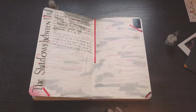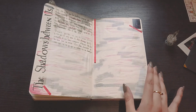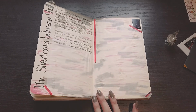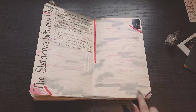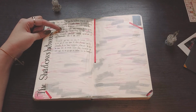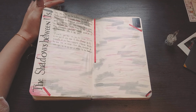Then I have another book. I really don't like to do this, starting a book and then just dropping it. And this is the only thing I have. I put this paper on top because I did not like what I did. I had a lot of strikes and it was very hard to see anything else. Here you can see that it doesn't look this bad on camera, but in real life it's kind of hard to read. So yeah, I just switched it.